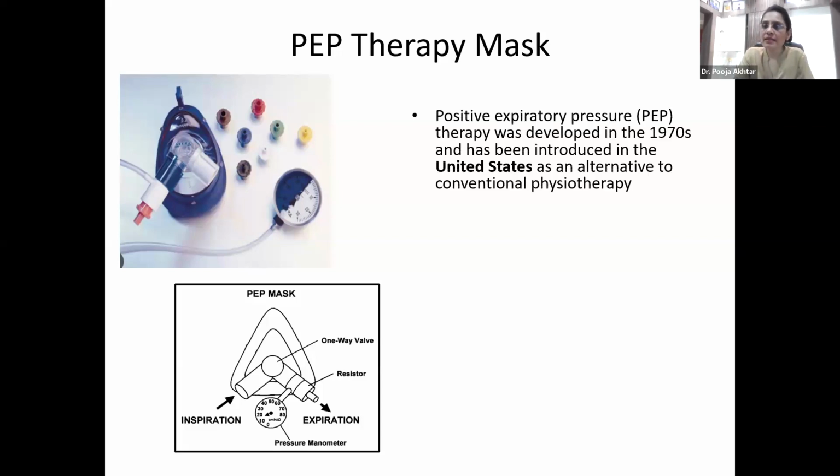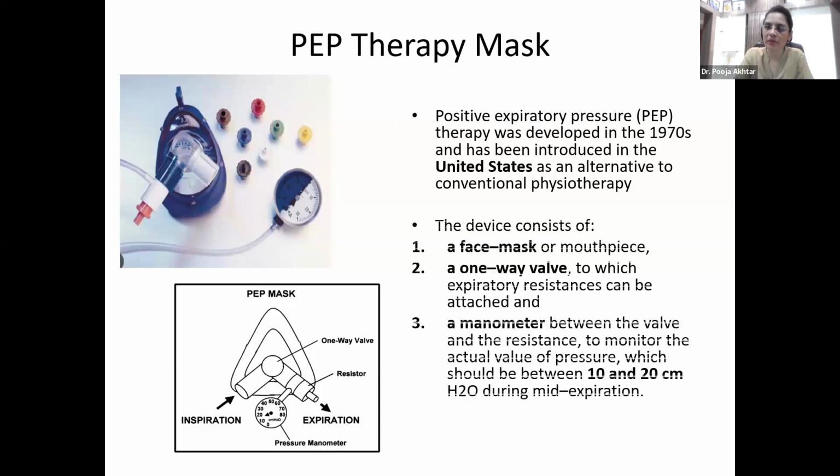So PEP devices were developed in the 1970s in the United States, and they were considered an alternative to conventional physiotherapy. They consist of a mask, a one-way valve, and a manometer, and we tell the patient to blow into the device to maintain a pressure of 10 to 20 centimeters of water during expiration. And you can change the resistor settings, starting from the mild colors to increasing the resistance as the patient progresses.